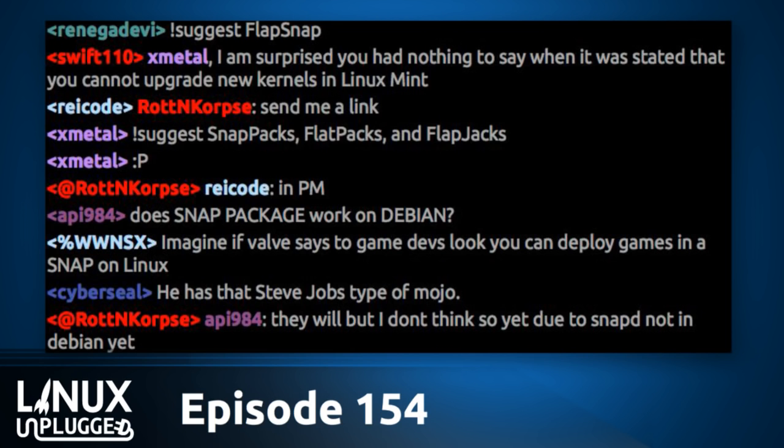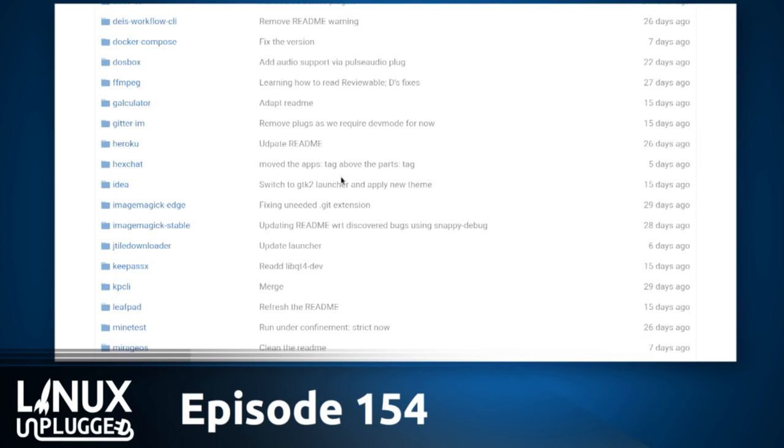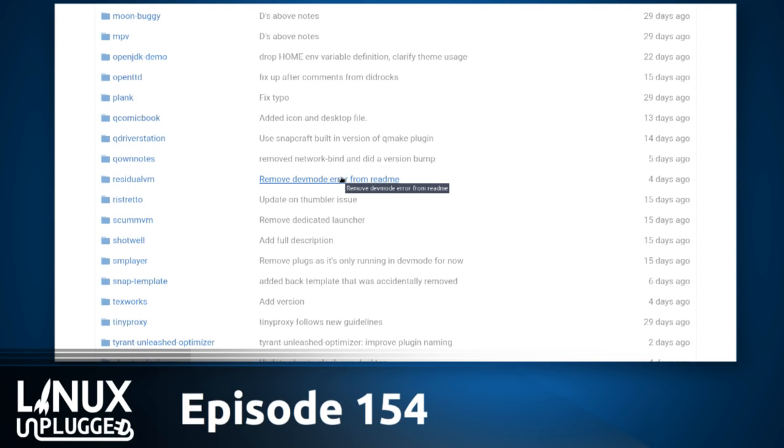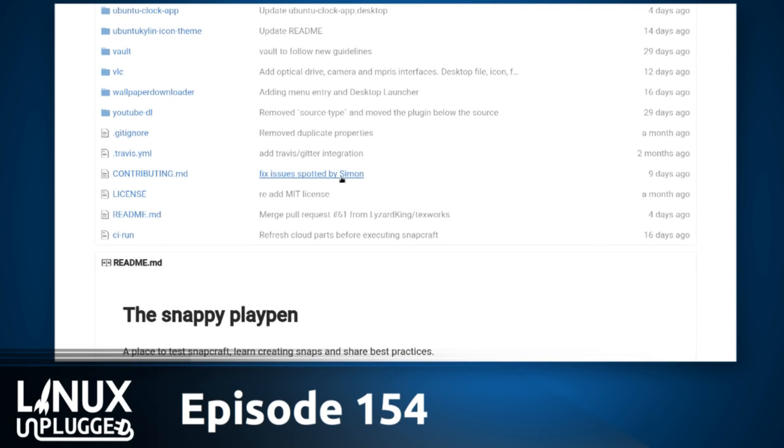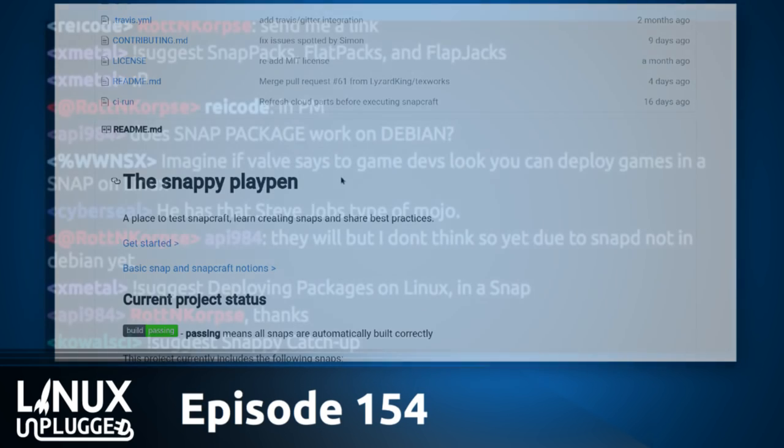Anyway. Yeah. They also just recently announced Snappy Playpen, a place to test, learn, and create snaps and share best practices. With a big focus on desktop applications, including MPV, Shotwell, SMPlayer, Ubuntu Clock app, youtube-dl, VLC. VLC developers are also at the event. There are several other ones. Hopefully, when the guys get back, the next week they'll share. Love to talk to them about that.